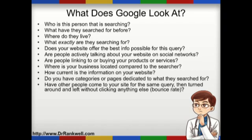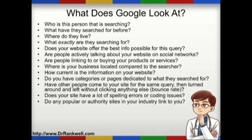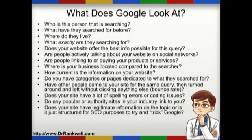Have other people come to your site for that same query and then turned around and left without clicking anything else? That's called a bounce rate. Does your site have a lot of spelling errors or coding issues? Do any popular or authority sites in your industry link to you? Does your site have legitimate information on this topic? Or is it just structured for SEO purposes to try and trick Google? It's all these questions and many, many more.